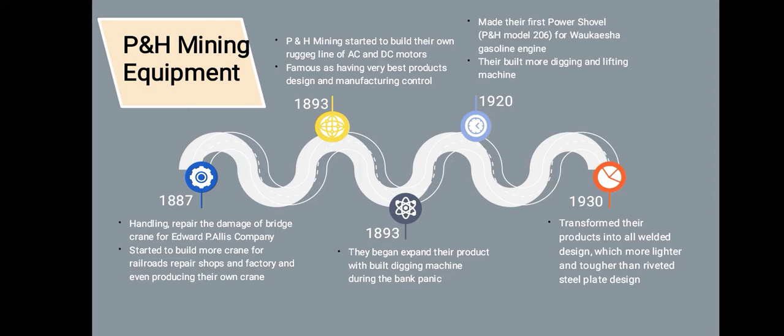During this year, they faced the bank panic, and they thought the crane business wouldn't make it, so they expanded their products by building digging machines, and the first product was the power shovel. Then this power shovel evolved year by year up to the most famous product, the P&H Model 206 in 1920, which was made for the Waukesha gasoline engine, and from that point they built more digging and lifting machines for mining equipment.